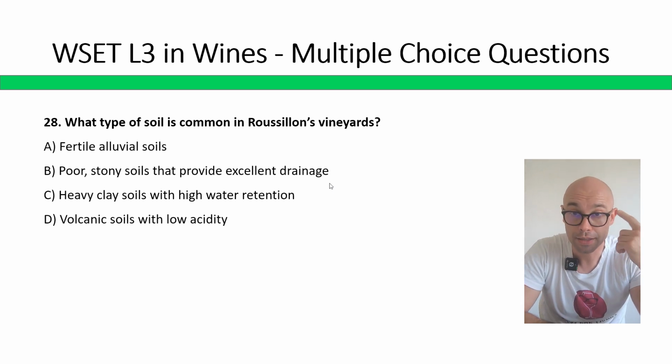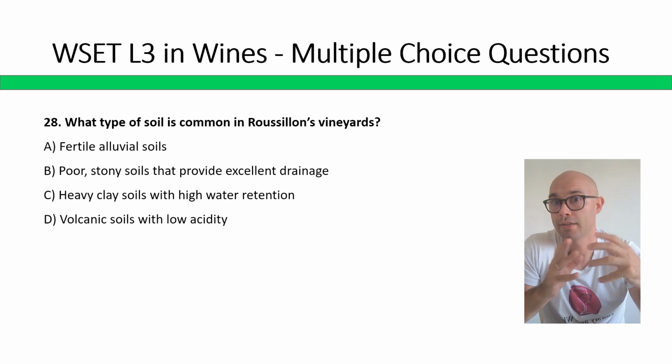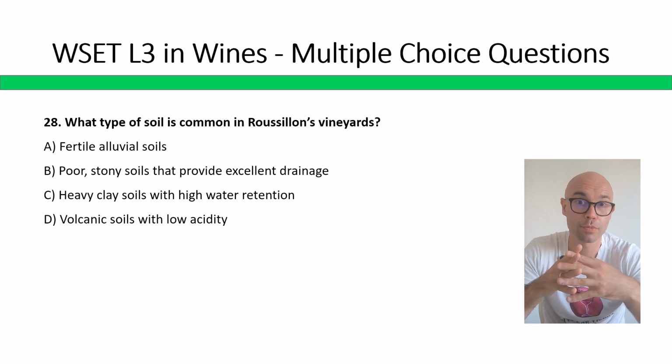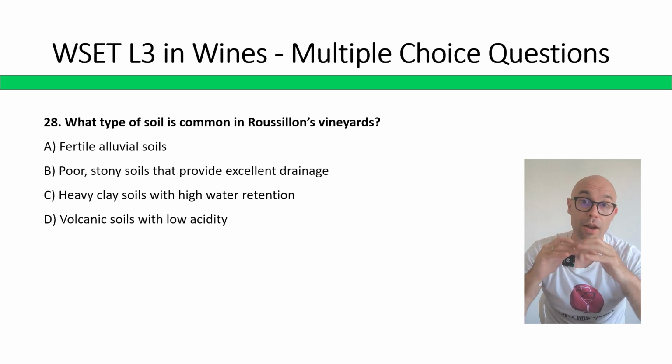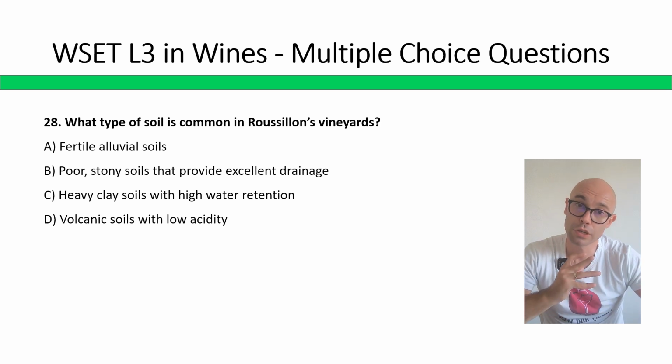And now you need to connect that: why is this important? Why are poor stony soils with excellent drainage, how do they affect the quality and the style of the wine? Well, poor soils produce grapes that are more intense in flavor. Why is this? It's because poor soils focus more on the ripening of the grapes instead of growing the vegetal part of the vine. So they produce lower yields but higher quality.